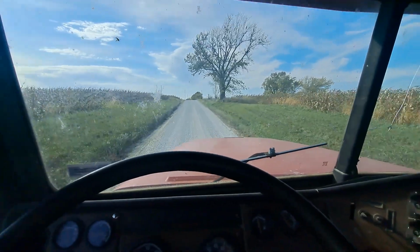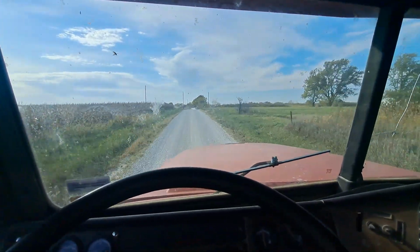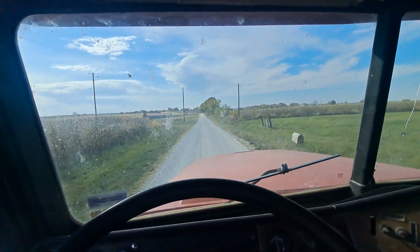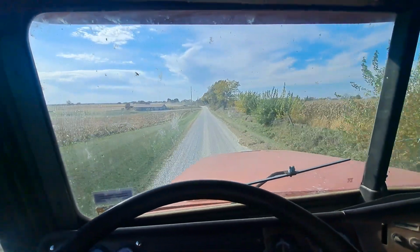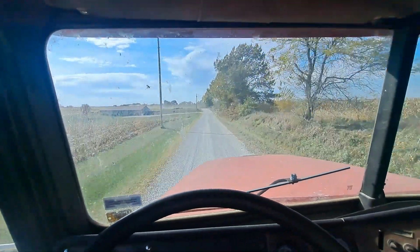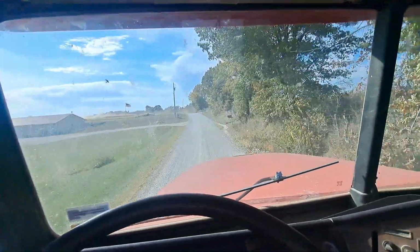So the other day I was picking that corn of mine. I just hauled off my last load here at home and Grandpa's here cutting beans, 2388. So I'm gonna run down to the house, turn this truck around, pull this up here where he can load it. And while he's doing this, I'm gonna haul off another load.